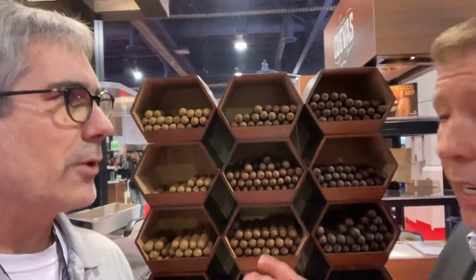Incidentally, there's 2 ways to roll cigars in the world. 95% of the factories in the world roll their cigars with the bunching method, and that's folding the filler leaf. And so you can roll more cigars like that. You can get more cigars produced every day like that. Let me guess. Entubado. Yes.